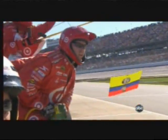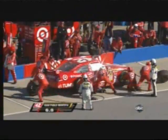Here's Vickers, Montoya, Truex, and Logano, the first 4 among the lead contenders to come on pit road here. They got to slow down to 55 miles an hour. Juan Pablo Montoya driving the same car that he sat on the pole here with earlier this year. They have a lot of confidence in this car. 4-tire change on this 42 car.